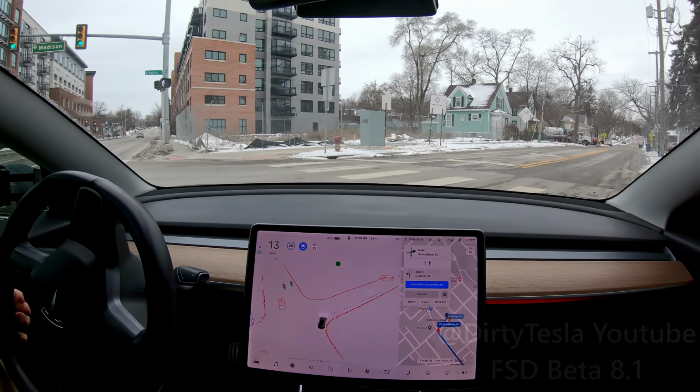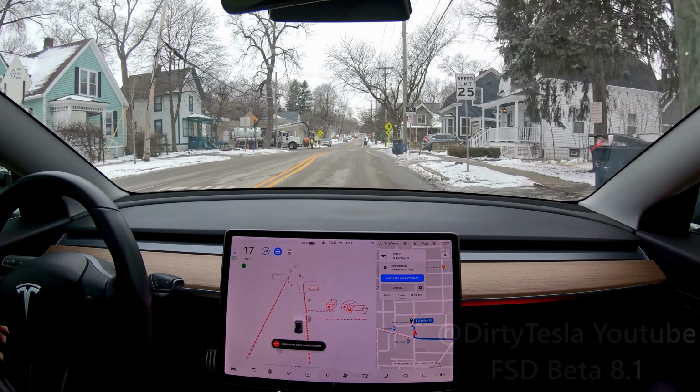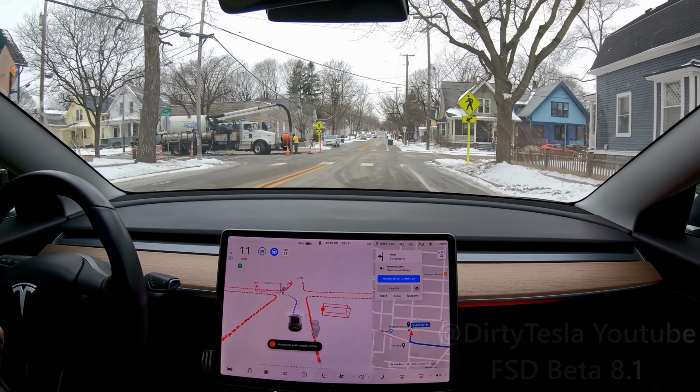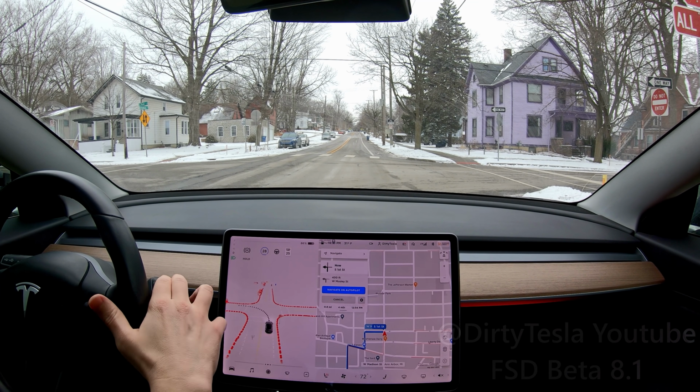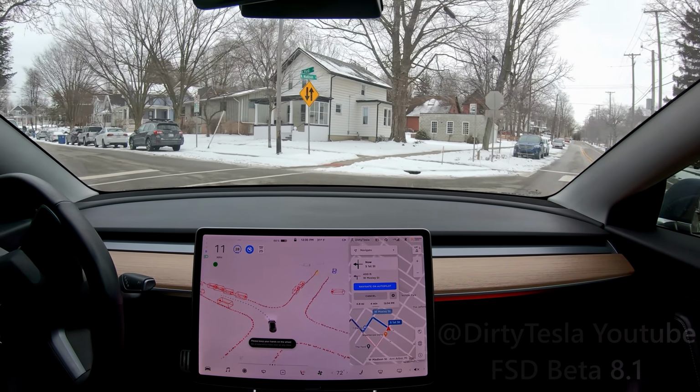And just awesome, awesome, confident, great right turn there. And I think it's gonna turn left with these dudes here. Let's see, I don't know if that's closed. Yeah, it looks like they have that closed off, so I'm gonna take over there. Okay, so I put in our next destination here. We just gotta go backwards a little bit. So let's see how the car handles that.